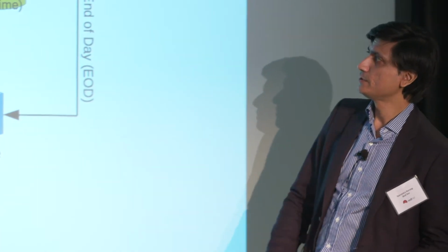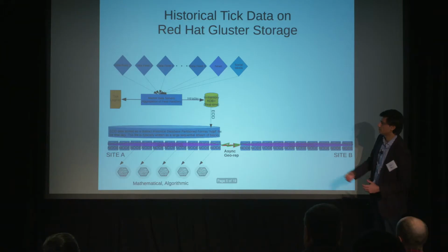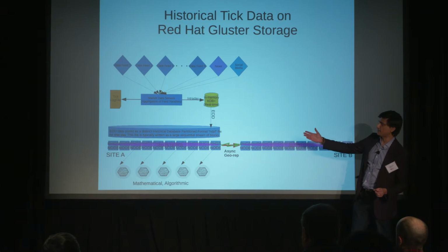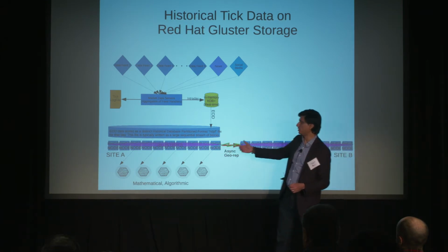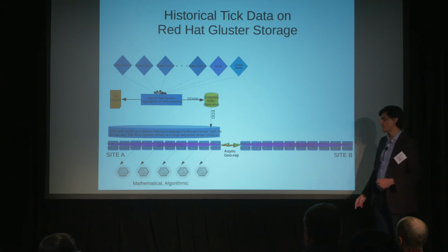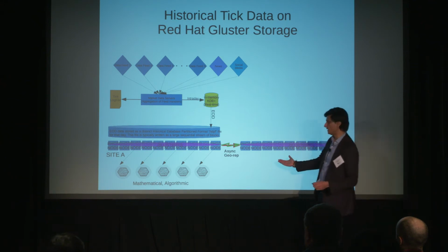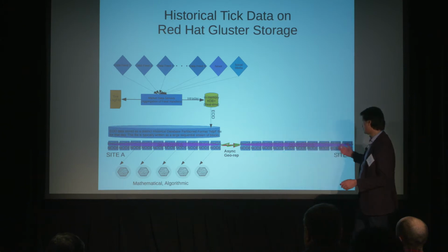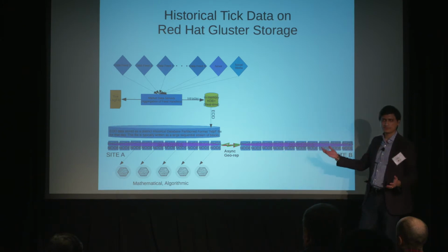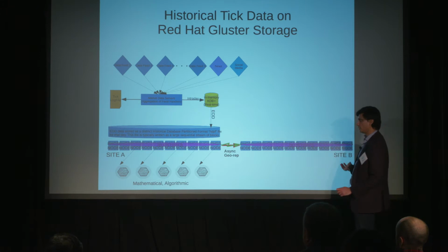But what we propose with our solution is to be able to store this on software-defined storage, specifically Gluster. So if we move on to the next slide, you'll see an architecture that we propose, which is, again, the same thing that we saw on the previous slide, except now instead of storing it on expensive storage mediums, you have the ability to store it and then subsequently replicate it or geo-replicate it, for a high availability environment, to another site.